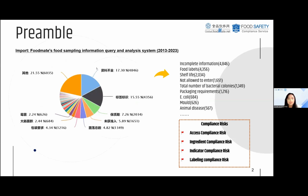Now, let's take a look at the pie chart. This set of data is obtained from our company's food sampling system. It's from 2013 to this year. In the past 10 years, from this data, we can see there are a variety of reasons for the unqualified imported products, such as the labeling not meeting the requirements and the shelf life having expired.